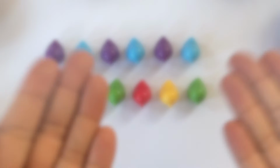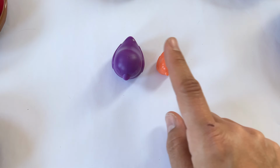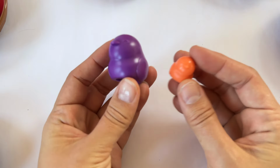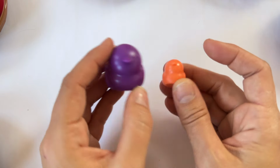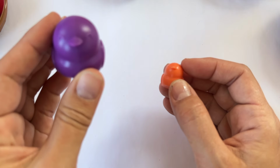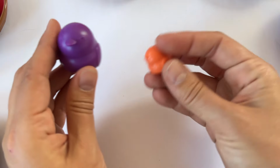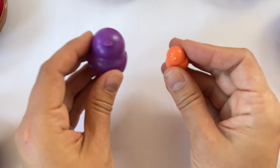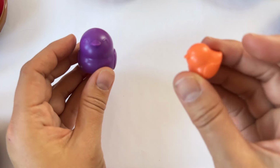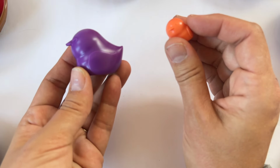Wow, you did awesome! Look at the birds. Let's count them. 1, 2. What do you notice about these birds? Which one is bigger? That's right, the purple bird is bigger than the orange bird. Which one is smaller? You're right, the orange bird is smaller than the purple bird.